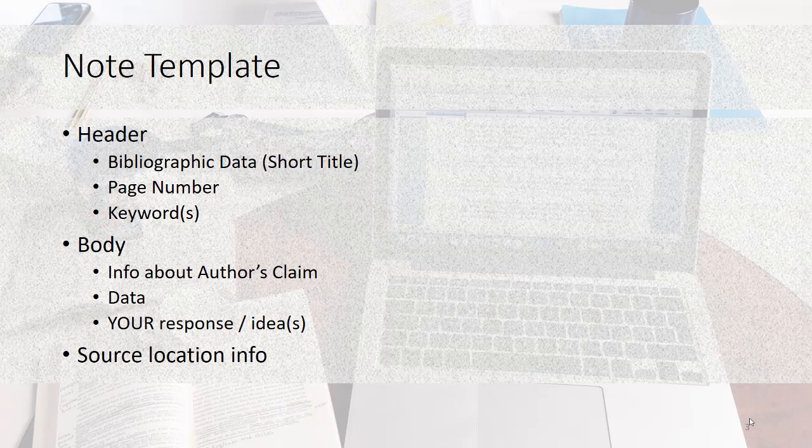End your note card with a footer that contains a ready locator like a library call number or website URL. This makes it more convenient to relocate the source without having to grab your bibliography cards. Now, what about the really vital stuff? The data in the note's body.